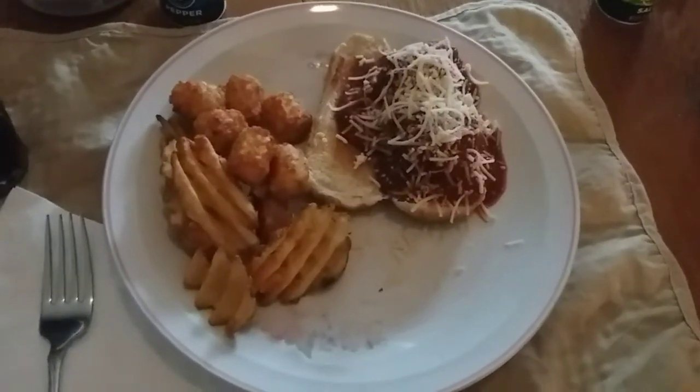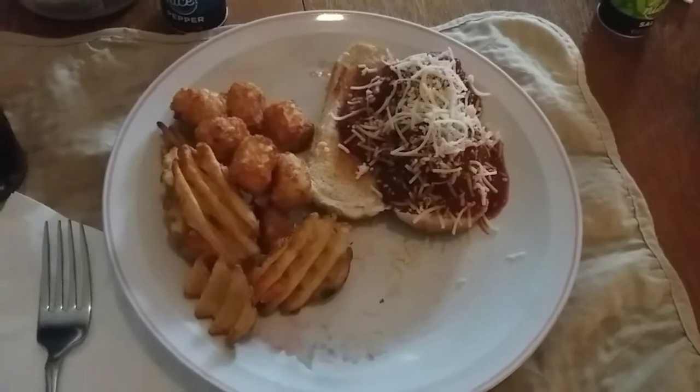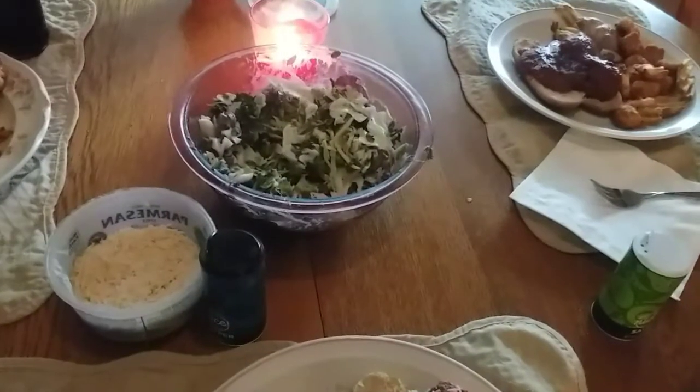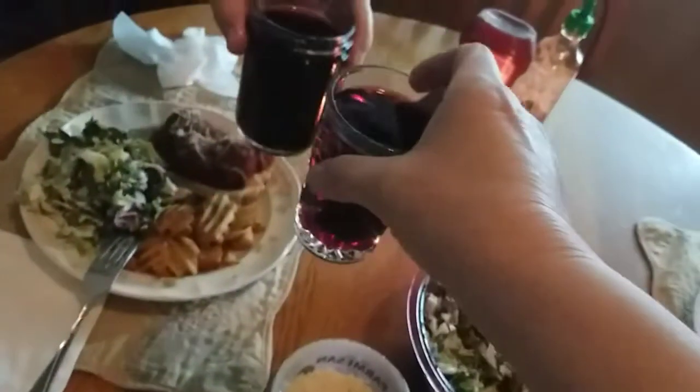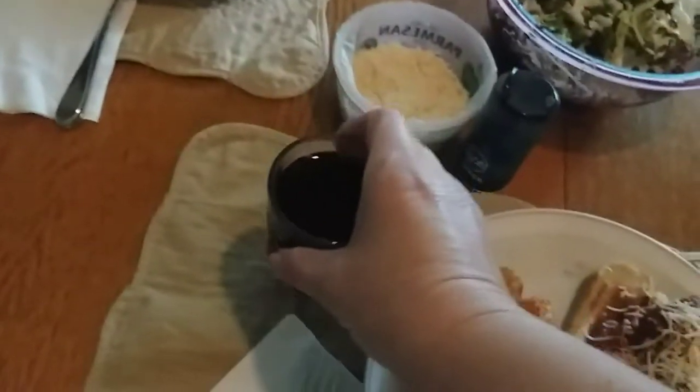And here it is, the meatball sandwich, tater tots and waffle fries, and I got to put salad on my plate. And heart healthy red wine tonight. So happy Pantry Cooking Friday.